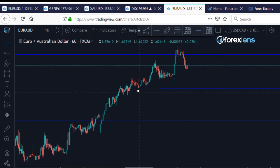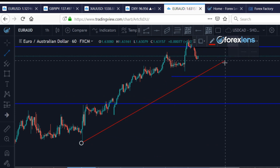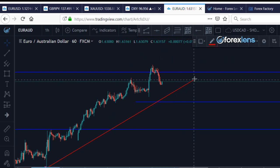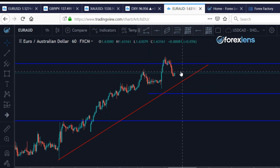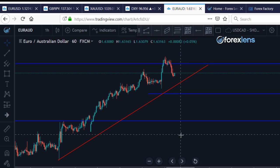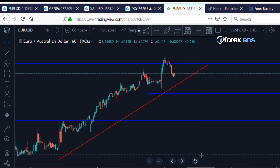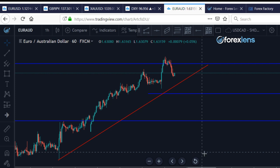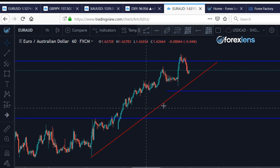Let me draw out this horizontal array. And if I draw a trend line, we can see that. Let me just draw a trend line. Perfect. Cool. So if you're looking for intraday shorts for Euro Aussie, just look for a break of this trend line, a retest, and then your first take profit would be 1.62580. And then if we do break that, then you can go all the way down to 1.61300. But until then, until you get that break, retest, rejection, don't short it.